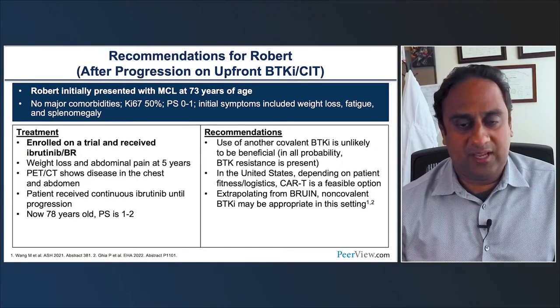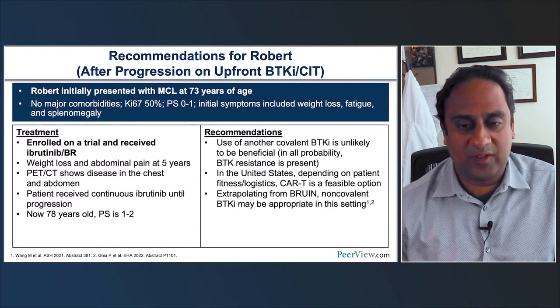So just to wrap this case up, we've highlighted all the things we talked about. What are the recommendations? The use of other covalent BTK inhibitors is unlikely to be beneficial. In the United States, as Toby mentioned, there are differences in the approved labels, and a T would be a consideration for this patient. And again, we've talked about how non-covalent BTK inhibitors may be appropriate in this setting.